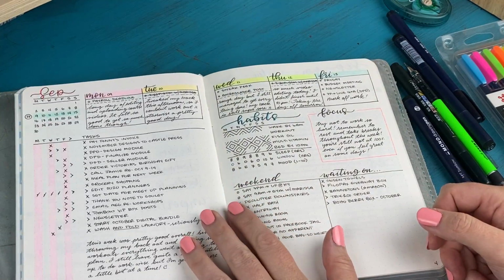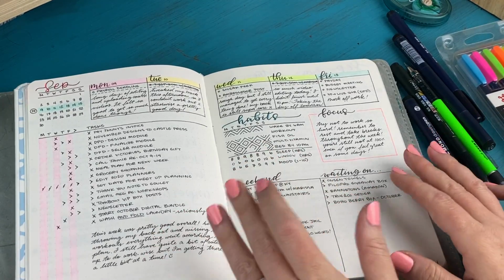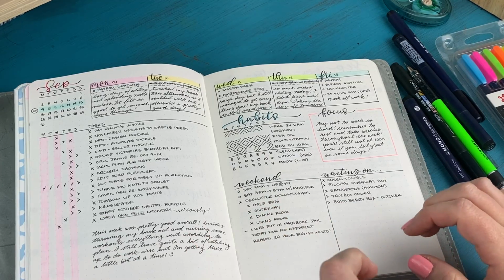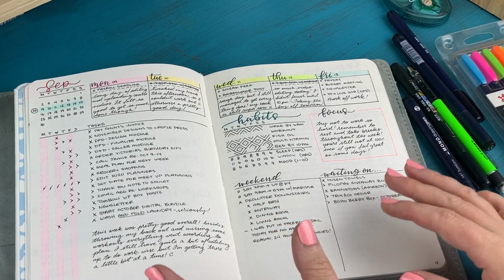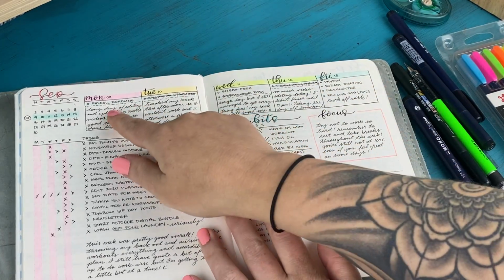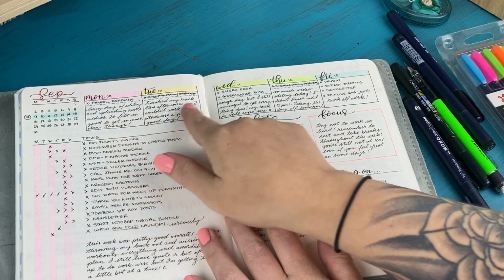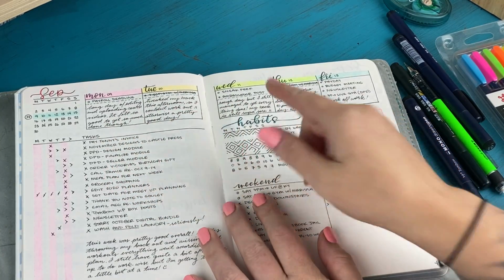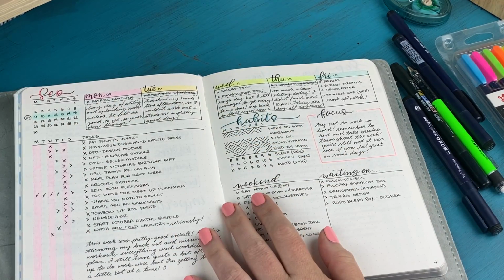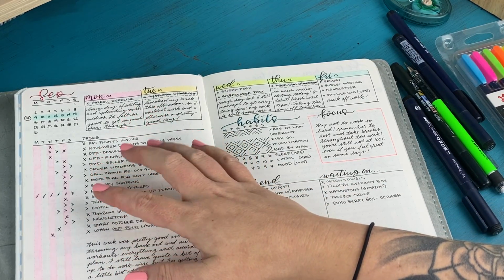Up next, we've got my first weekly spread in my new journal, and I absolutely love this weekly spread. I think I'm on my third week using it now, and it works really well for me. So up at the top, I have Monday through Friday, so this is for all of my appointments and events. And you can see I did some journaling in these boxes. Whenever I had extra space, I just journaled a little bit about my day. I've got my little mini calendar in the top left. And then on the right-hand side, I have my tasks for the entire week.